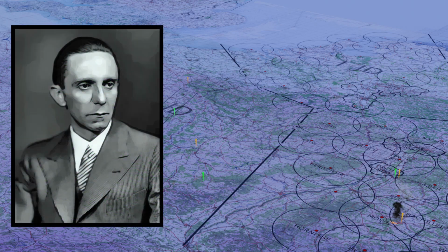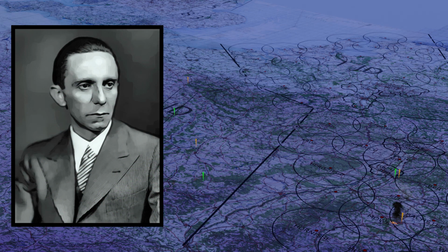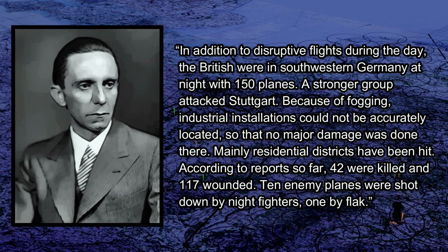The failure of the raid is noticed by Josef Goebbels, who records in his diary, "In addition to disruptive flights during the day, the British were in southwestern Germany at night with 150 planes. A stronger group attacked Stuttgart. Because of fogging, industrial installations could not be accurately located, so that no major damage was done there. Mainly, residential districts have been hit. According to reports so far, 42 were killed and 117 wounded. 10 enemy planes were shot down by night fighters, 1 by flak."